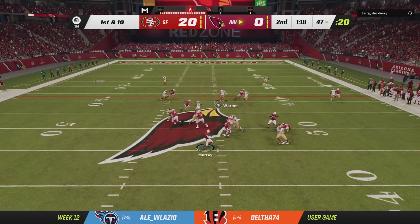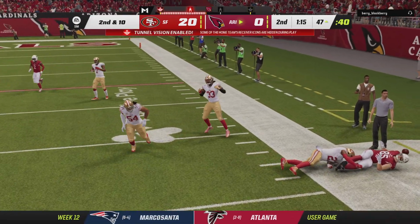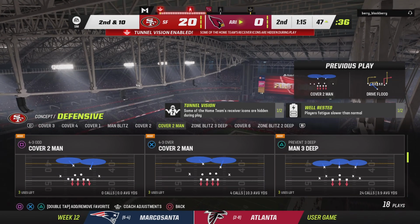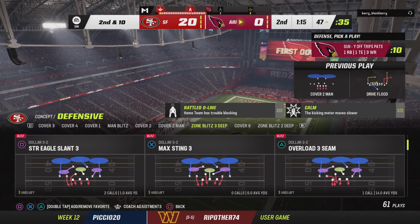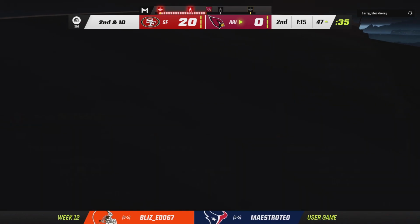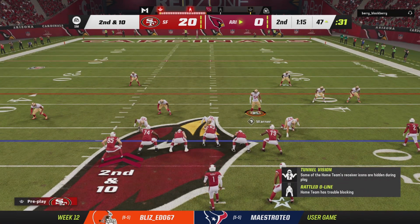On 1st and 10, here's Murray. His throw incomplete. Well, the incompletion, yes, but maybe here not the worst thing in the world? No, not on 1st and 10. It actually gives them a chance to regroup, relax just a little bit. They huddle up, talk it over. Then they get a chance to continue their drive. An incomplete pass on 1st down. That leads to a 2nd and 10.